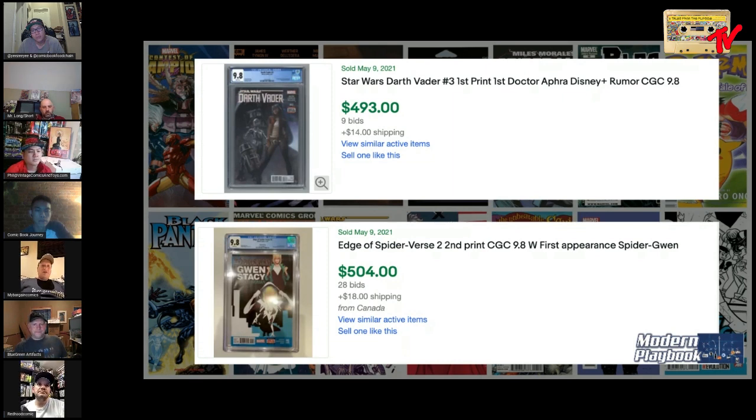Whereas Sony's sitting on a potential gold mine. You could even argue that with Miles and some other characters. And yeah, they did Spider-Verse, but that seems like a decade ago, even though it wasn't. So I trust Disney to make the most hay with Aphra, and I'm hesitant to see what Sony does further with Spider-Gwen and in what time frame. So I'd go with Aphra. Final answer. I'd have to go Aphra because I don't want to slab ship from Canada. That's it.